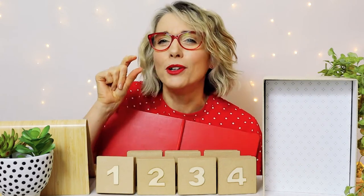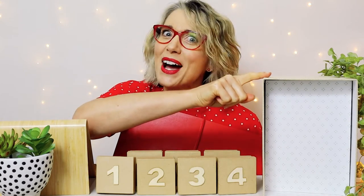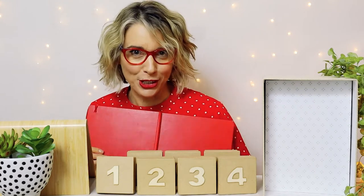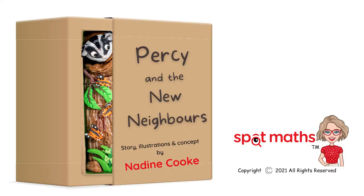They're hiding inside these boxes. When I lift the lid, I think you'll be in for a little surprise. As we go, I'll stack the boxes up into this tall box tower so that you can follow along. Are you ready? As we go, see if you can spot maths in the story.